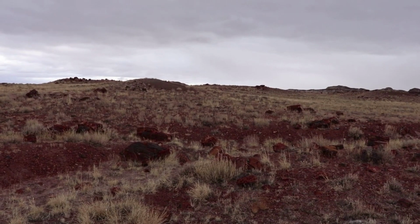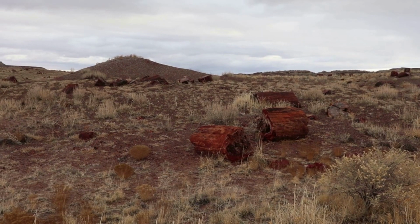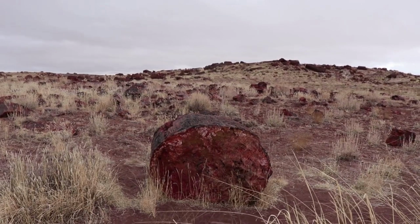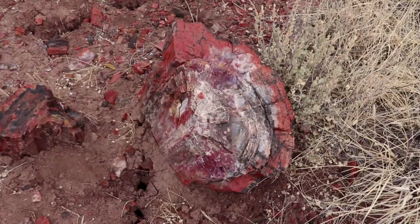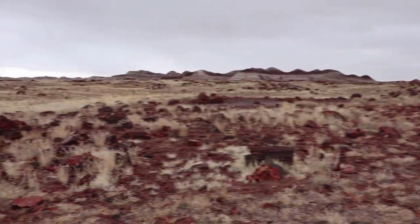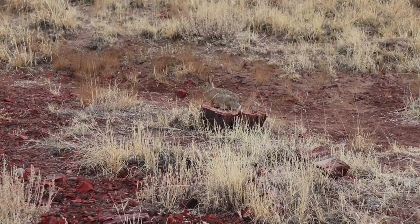If you look closely on the cut sections of these stumps, you may notice the concentric banding in the wood. They are growth interruption bands caused by the fluctuating ancient environment. It would be wet, then dry, then wet again, so they are not annual tree rings. You can't tell how old the tree lived to be with the banding. There's a bunny among the petrified stumps.